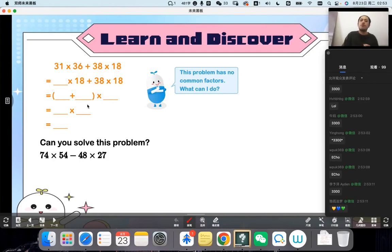We will have 2 multiplications here, and we add them together. Okay. Well, in the previous question, we can find common factors, and then we can use some inverse application of distributive law to find the answer.